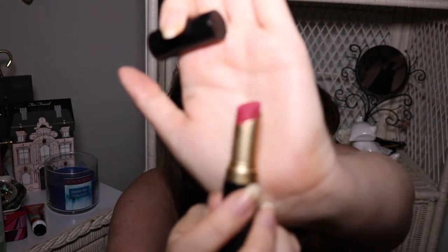And the other one I used was from Too Faced. I love Too Faced. And this is in the shade Hey Girl. This is one of their matte lipsticks, and it's like a raspberry color, and he's one of literally my favorite lipsticks. It glides on really well, but it definitely dries, but oh, he's so pretty.